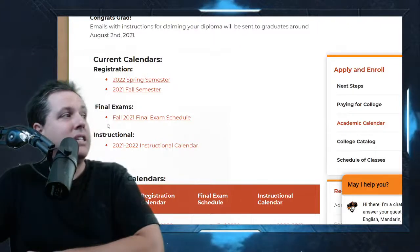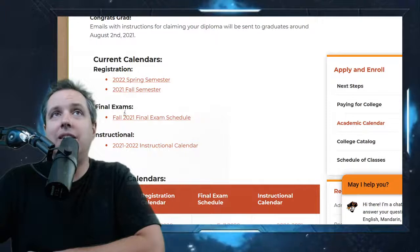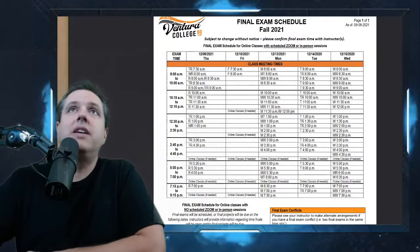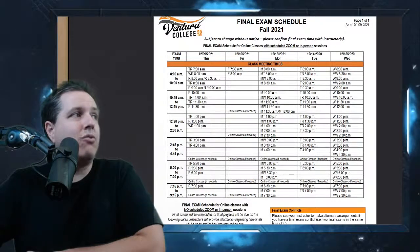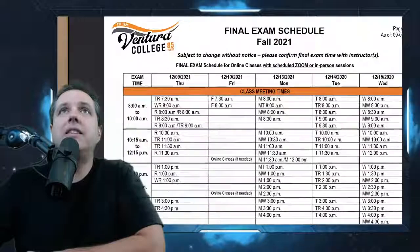But anyways, it's released now, and so you can figure out when your final exam is. This is not just for my class. This is for the whole school. So you click this, and then you can see here the columns are days and the rows are times. So it's pretty straightforward. You find when your class is.